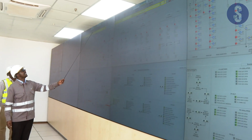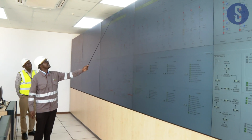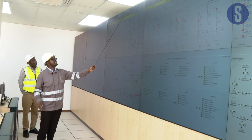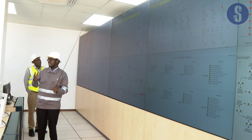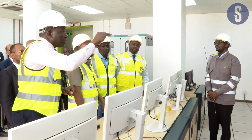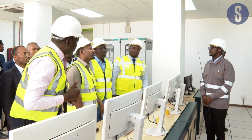This is just around here. For example, you can see these are the current readings. Ethiopia is sending 200 megawatts and we are receiving 196 and 195. The 5 megawatts we are dropping because of losses. Out of the 200, that represents 2.5% of losses.